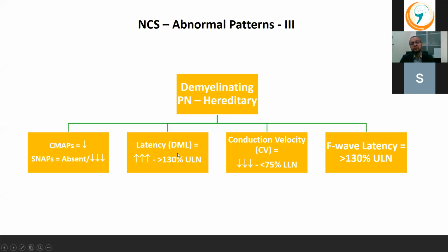So not every borderline or mildly prolonged latency is a demyelinating feature, and that is a very important thing to remember. Similarly with conduction velocities. They have to be low, but they have to be really low. So the one number to remember for upper limb conduction velocities: if normal is 50, then you're looking at below 30 to 35 easily. These are in the demyelinating range. If you have these gross numbers in mind, you can just look at a waveform or the data and easily tell whether this is demyelinating or axonal.